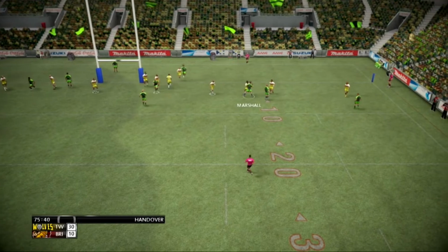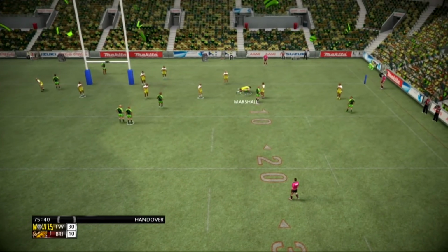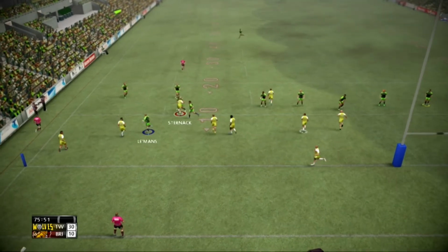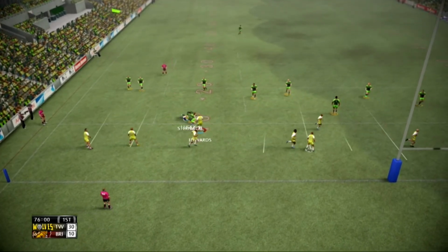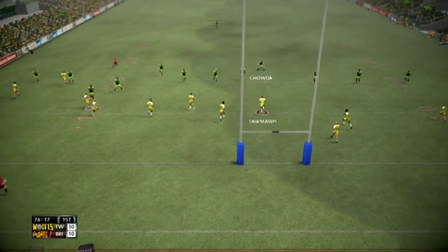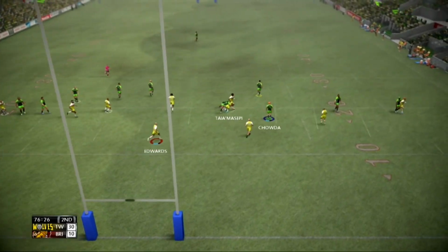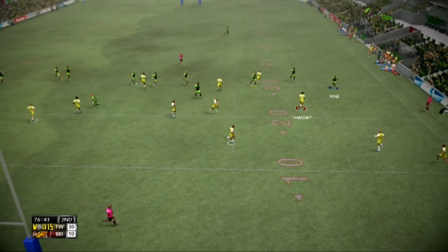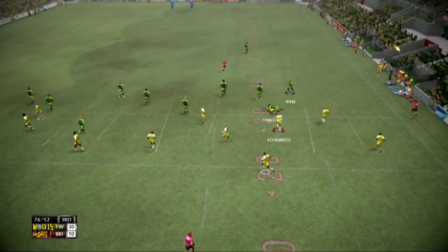Marshall, they'll hand it over now. Stearman, that's powerful defence. That's tackle one. Taki Moika, and he's met front on. That's his second. Faraday, they go low in that tackle. Move.